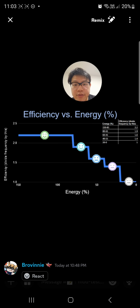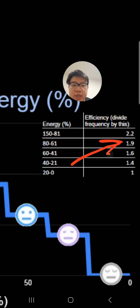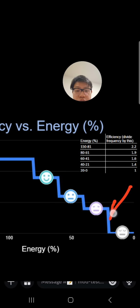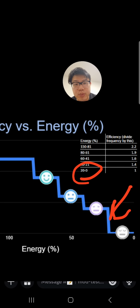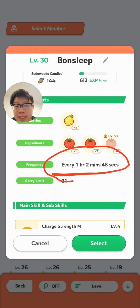And then in a step ladder fashion, you can tell at which step ladder your efficiency is at by the emoji, your Pokemon, as it loses the energy, reduces the efficiency. So instead of being 2.2 times faster at the highest energy level, it starts to fall to 1.9 times, 1.6 times, 1.4 times, and then a pretty big drop, a bigger drop than any other drop before that at 20% energy level.